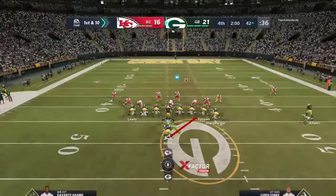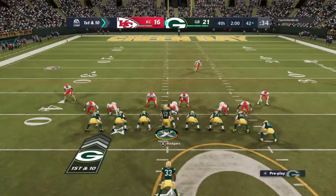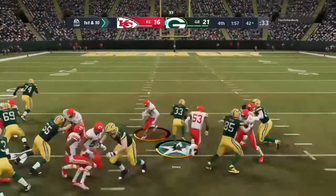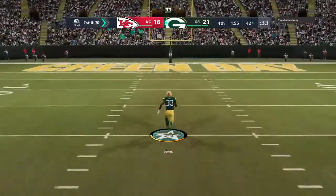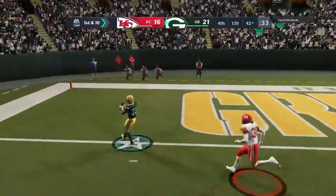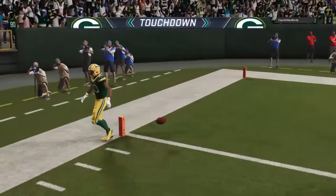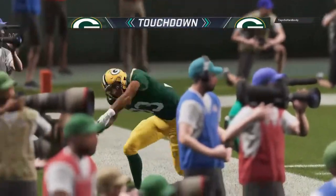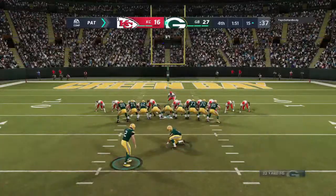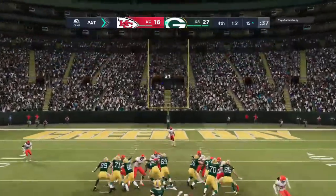So it's Packer football here as we welcome you back. They've got a 1st and 10 as they look to try and finish this one off. They find some open field here. Touchdown, Packers. Aaron Jones, 42 yards. And the Packers add on to their lead.